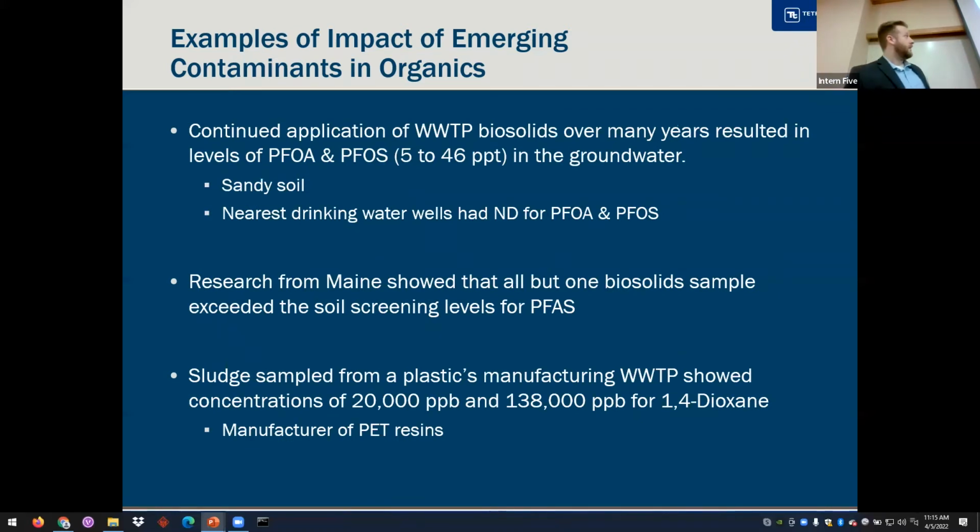Continued application of biosolids over many years has resulted in PFAS contamination. Like I said, with that bioaccumulation factor, even if you're discharging 1 part per trillion over and over and over again, you're building it up. Now, in this particular instance, luckily the drinking water wells weren't impacted, but the site was. Research from Maine has shown all but one biosolid sample exceeded the soil screening levels. So as we start to look for these things, we're starting to understand that they are present.